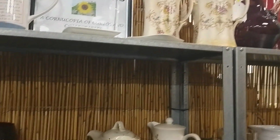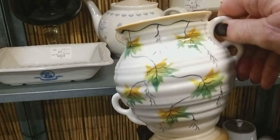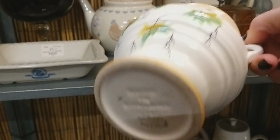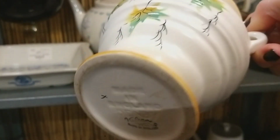What do you think? I do love a vase that was made in the 20s and 30s. So this is a piece by Denby, marked Vulcanware. I particularly like the little detail with the handles.